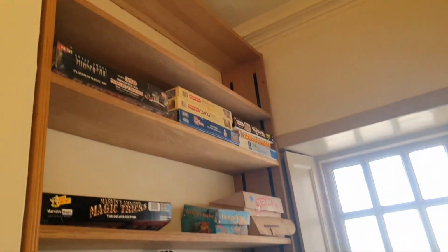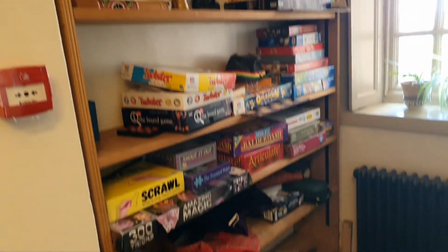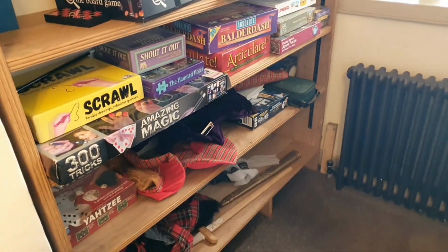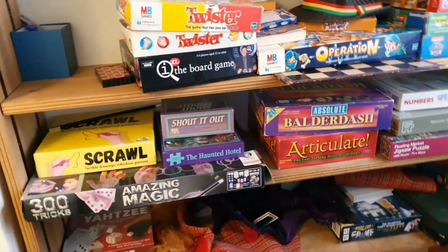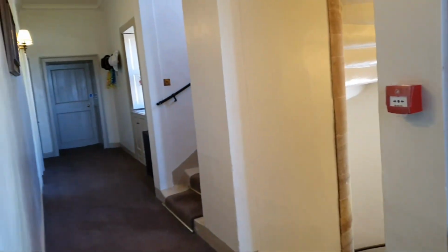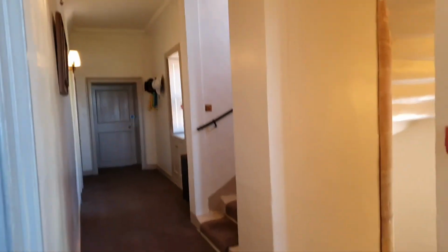And we've got various games, puzzles, musical instruments, bits of dress up, swords, you know, everything you might possibly need for an interesting weekend. More hats at the back.